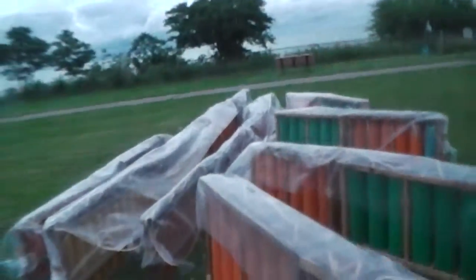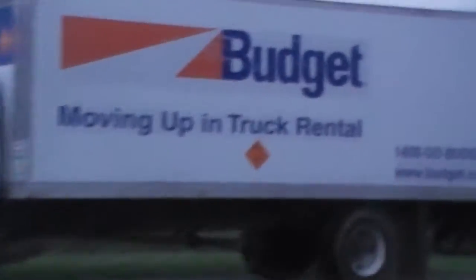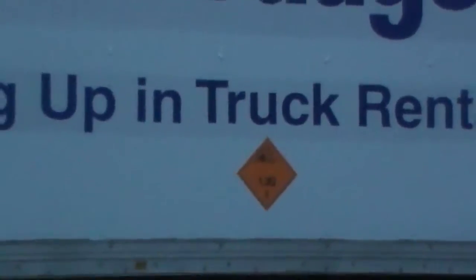Hey, there's the budget truck. Got the stickers on it, 1.3. And over here, you guys all like cakes and stuff. Got some cakes over here. We got 6 cakes.